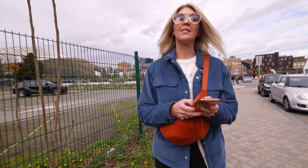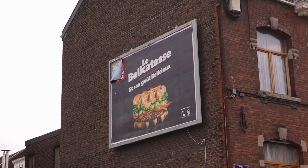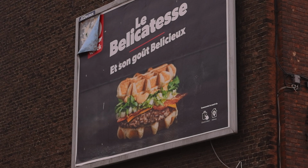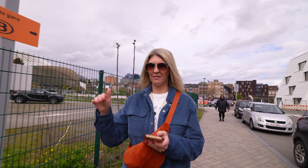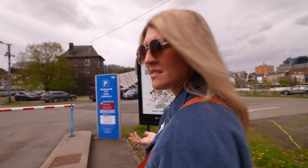Hey Katrina, would you eat the waffle burger? I mean, yeah. It's kind of like those burgers where they slice a glazed donut and make that the bun. I would absolutely eat a waffle burger because the salty sweet makes sense.